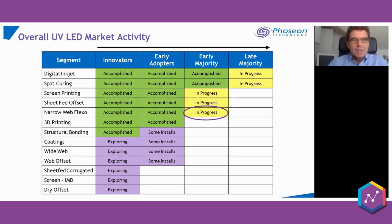Then we go over the overall UV LED market activity. And so this is innovation. This is bringing a new game-changing technology to the market. We know that the market is very conservative, so you first have to go through the innovators. From the innovators, you go to the early adopters, and then slowly the early majority will adopt, and you will penetrate the market. On the left-hand side, you see the segments where we're working and where we are with the introduction of this technology. Digital inkjet was one of the first technologies where they saw the benefits of this technology and where we worked together with the ecosystem to get it going.